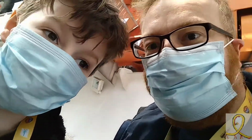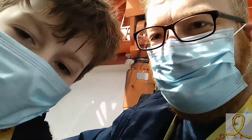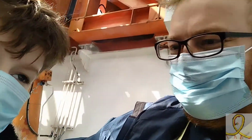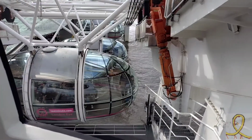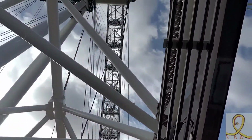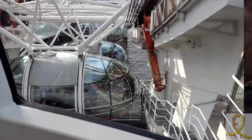Hello. We are on the London Eye. We had a great time. We were second in the queue. Some little kids got to turn the ride on, didn't they? It was so cute. So there's the pods boarding behind us down the bottom, and we are going to be heading all the way up there. We'll come back to you when we've got a bit of a view.